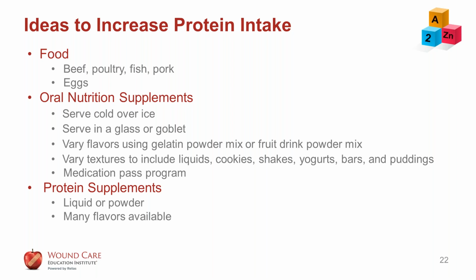If you're giving someone medications, give it with a high-calorie, high-protein supplement instead of water. Why would someone just wash their pills down with water when it's a little chance to sneak in some extra calories and protein? And again, there's many different textures. If someone doesn't want to drink that big glass of something, you can give them a high-calorie, high-protein cookie. There's a whole industry out there making different products for you to fill this need.